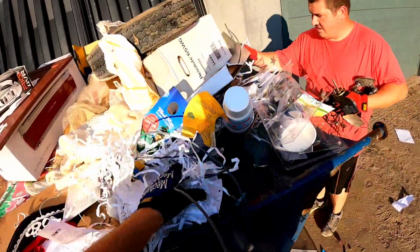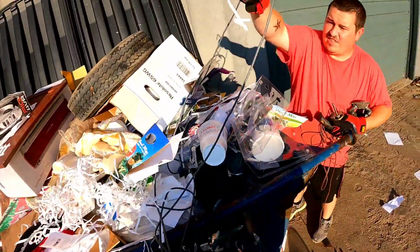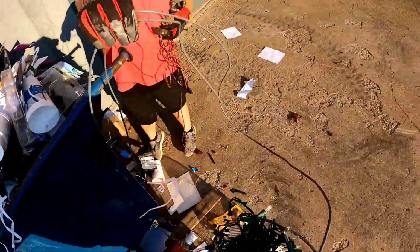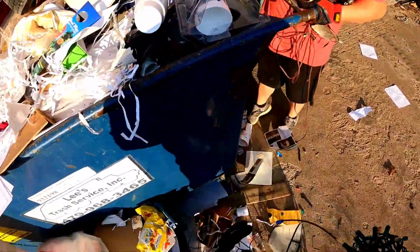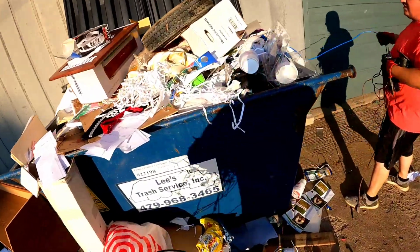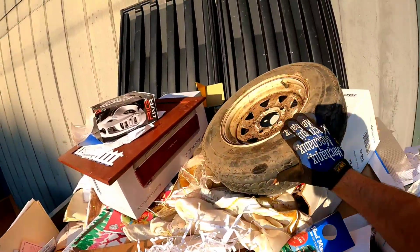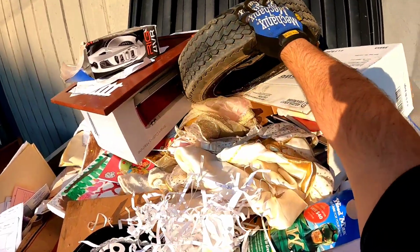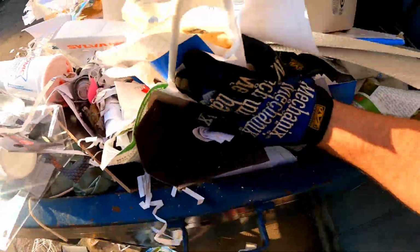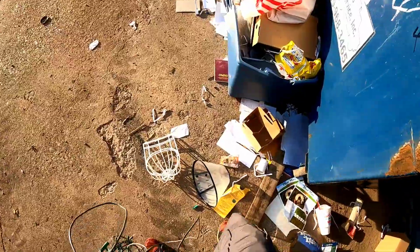Oh man, why has there gotta be shredded paper? I know. Oh my goodness. Gonna get accused of all this mess. No, we ain't. We're leaving. That's a good tire. Kinda. There's a Swiffer in there. There's no telling what's in this thing. I don't want it. Sawzall blade. Let's get out.